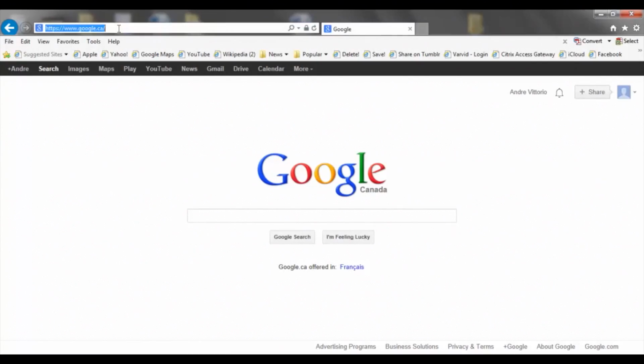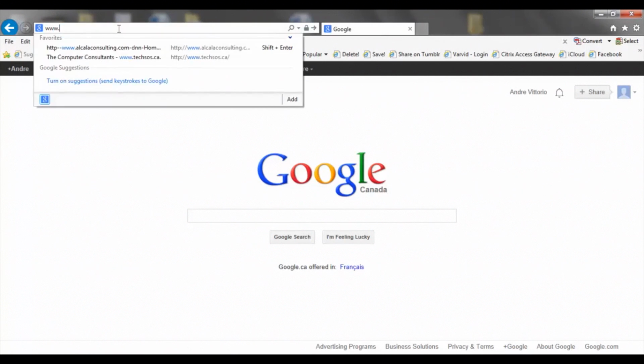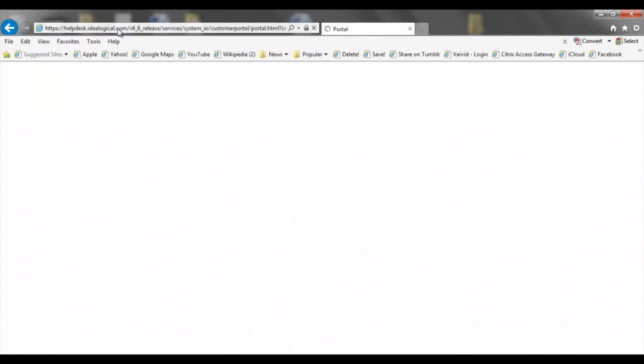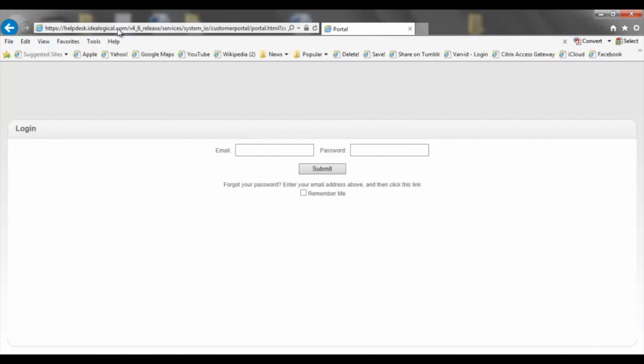The portal lets you communicate here with the help desk team at Idealogical so that your problems are solved in a timely manner. First, you need to log in. You can do this from any web browser by going to www.myidealogical.com. Now, you need to enter your login info, which is your email address and the password that has been given to you by the help desk.